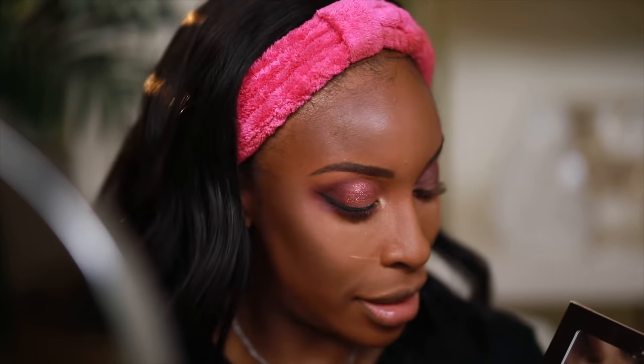And then for this eye, we're gonna use Soleil in the inner tear duct. I've never done this before. This is crazy. I'm gonna use two different lashes on each eye.